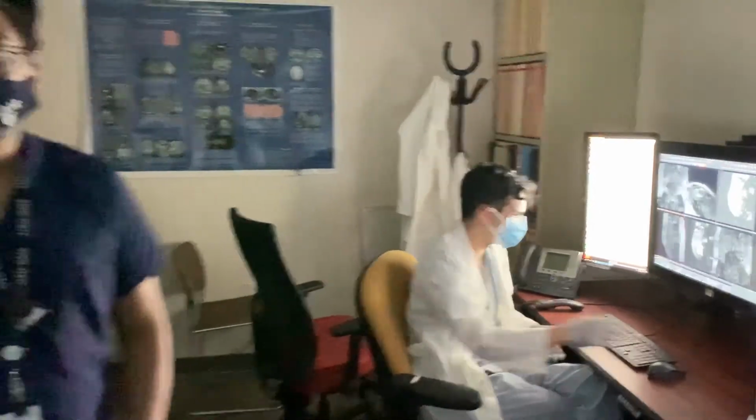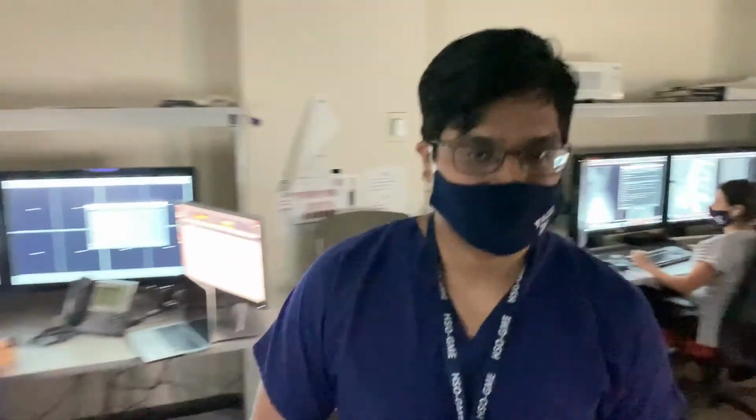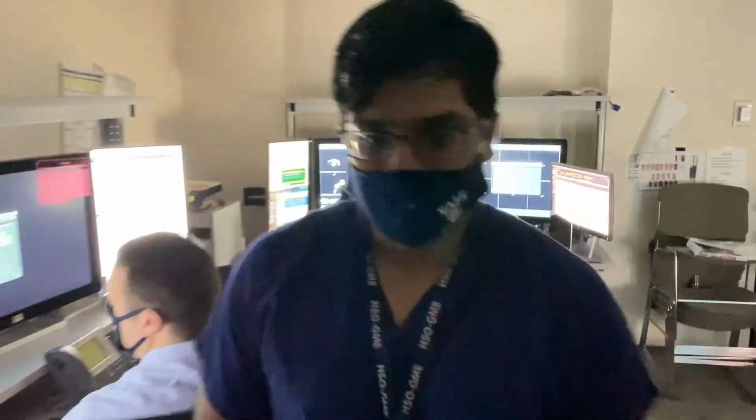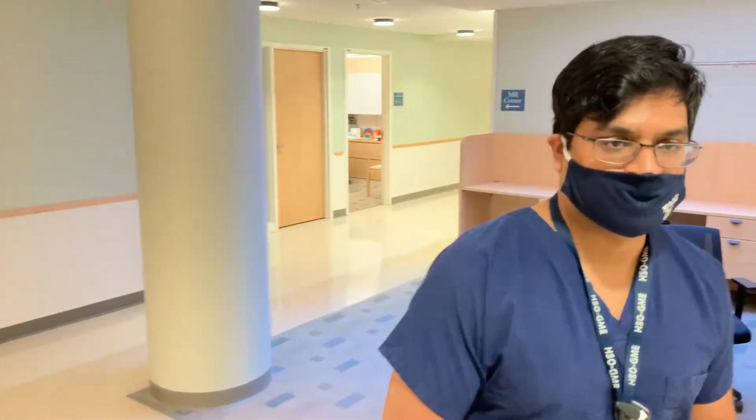All right, so there you have it. This is the Neuro-CT reading room. We had some of the residents and some of the attendings as well. And we'll also feature some of the other members of the Neuroradiology department shortly.